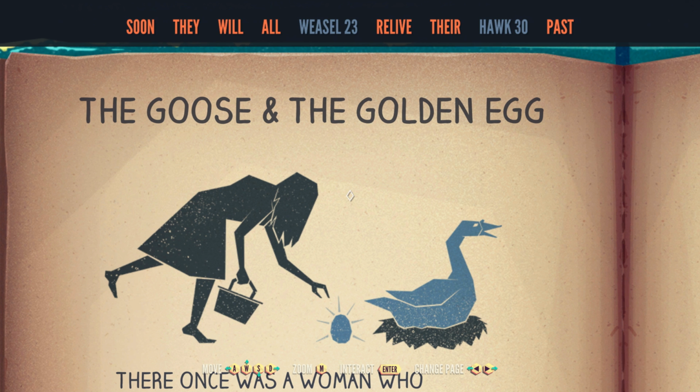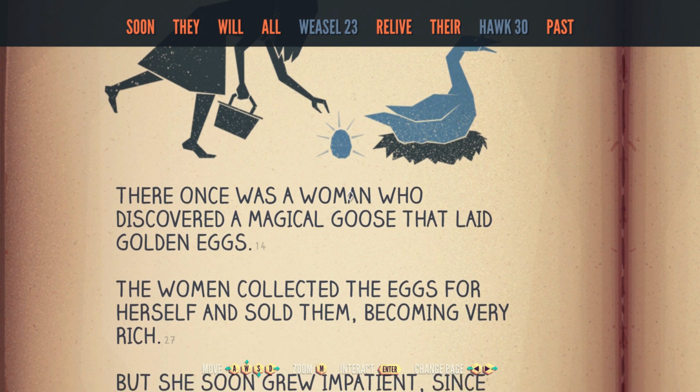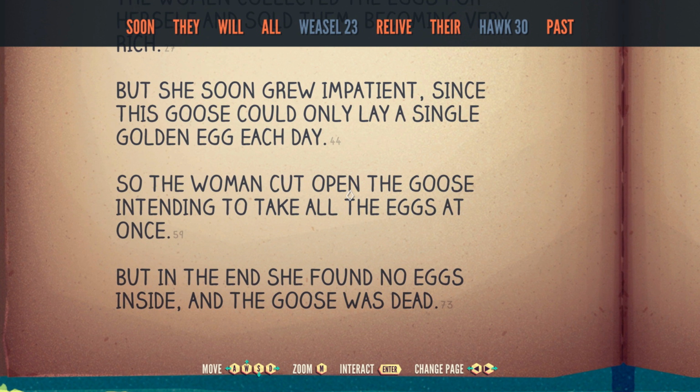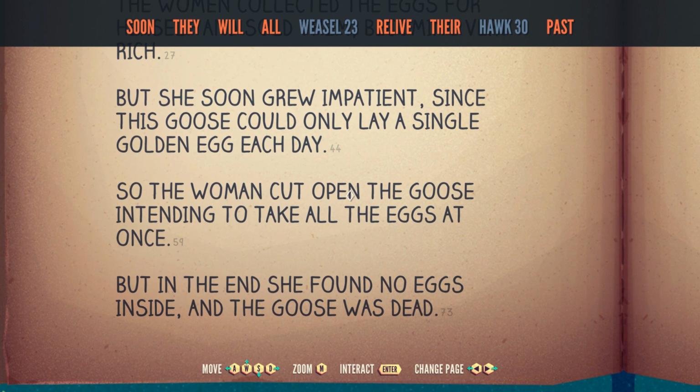The Goose and the Golden Egg. Pretty sure I've read this one before. There once was a woman who discovered a magical goose that laid golden eggs. The woman collected the eggs for herself and sold them, becoming very rich. But she soon grew impatient, since the goose could only lay a single golden egg each day. So the woman cut open the goose, intending to take all the eggs at once. But in the end, she found no eggs inside, and the goose was dead. Treasure what you have.